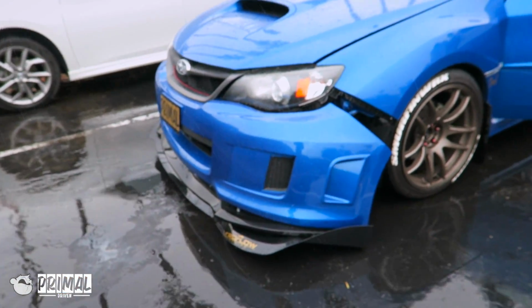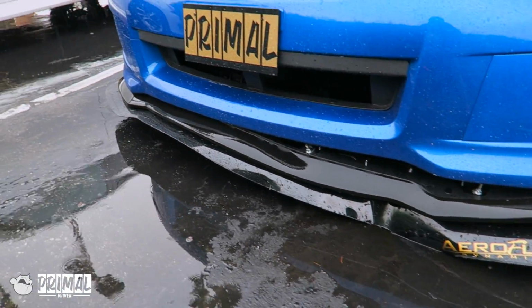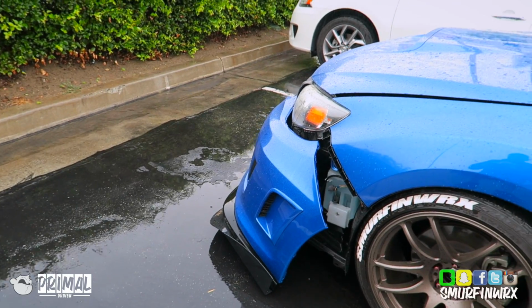Look at this. I'll explain to you exactly what happened, but just soak this in really quick. This is what happened to my car. All right. I'd show you more, but it's raining outside and I can't get the camera wet.